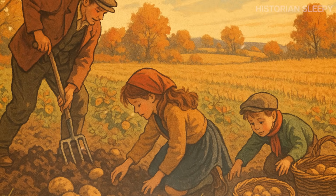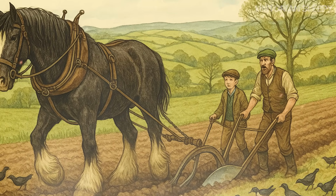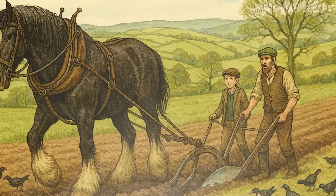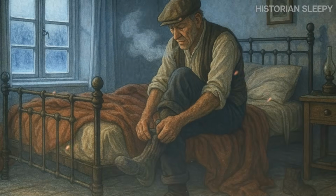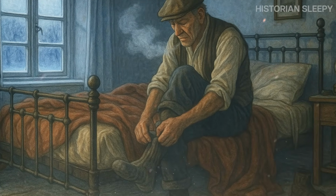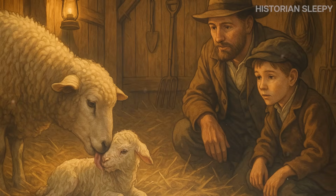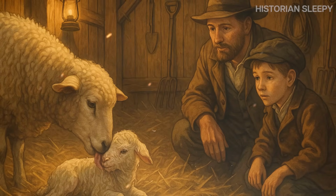October brings the first frosts, morning whiteness that melts by midday but signals the advancing season. The livestock must be prepared for winter. Decisions are made about which animals to keep and which to sell, feeding regimes adjusted, shelters repaired before serious weather arrives.